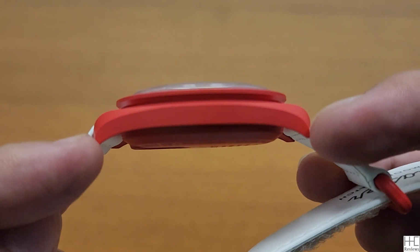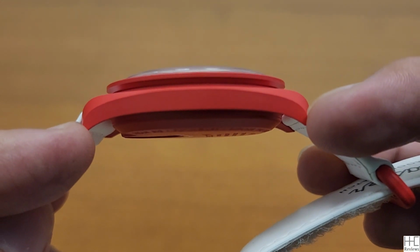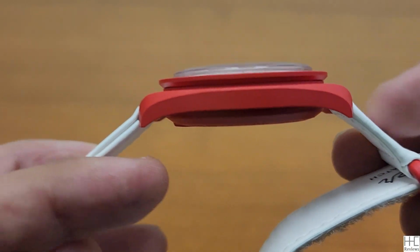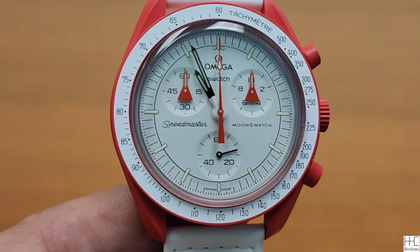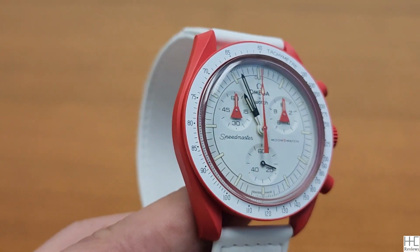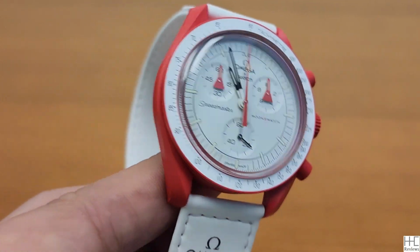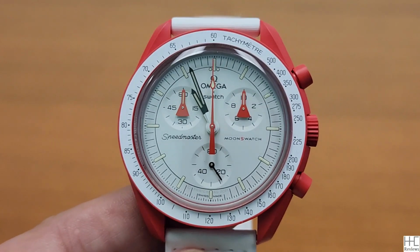So it's not very thick. Average, I would say. Lug to lug, because of the tapered down design, it's only 47.3, so it's not very big at all. Most importantly, it's ultra light. This watch is only 28 grams or 1.04 ounces. When you wear it on the wrist, literally you don't feel too much at all at 28 grams.